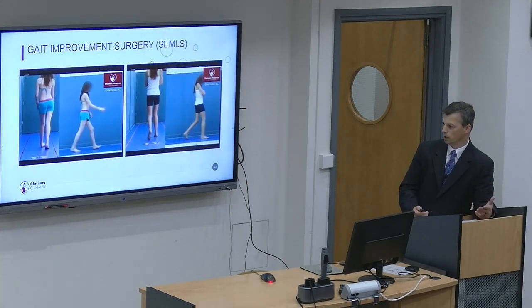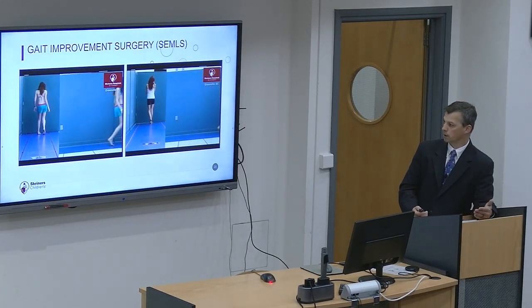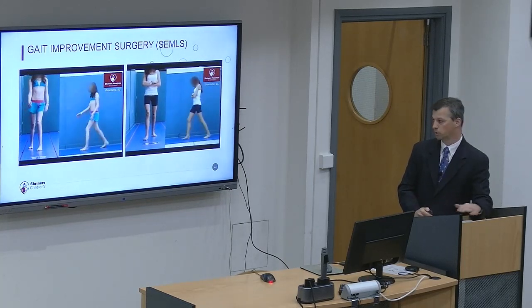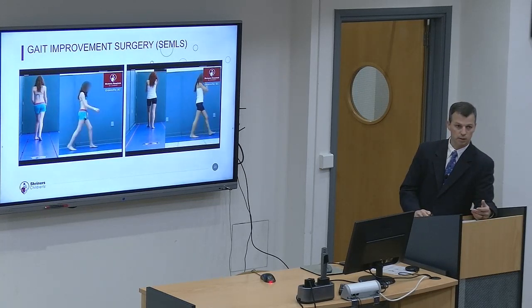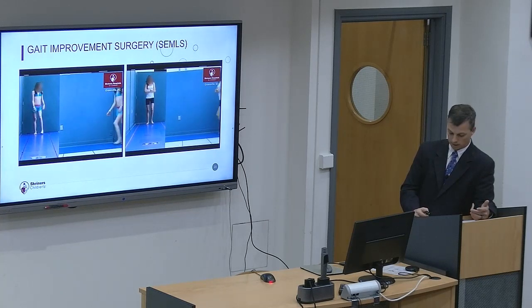For her, she underwent some foot and ankle surgery to get the foot plantigrade. We did a little bit of lengthening of the muscles behind the knee, and then we rotated her thigh bone. So we did a procedure to correct that internal hip rotation so that her knee's pointing in a more normal fashion. And now she has a fairly symmetric gait, which is what we like to see after these types of analysis.